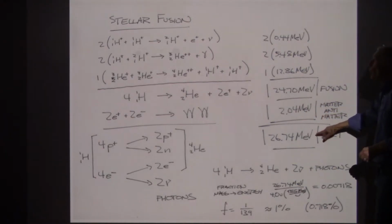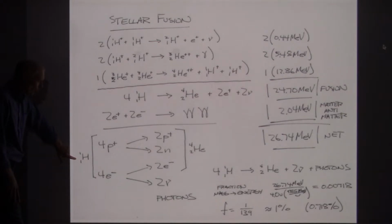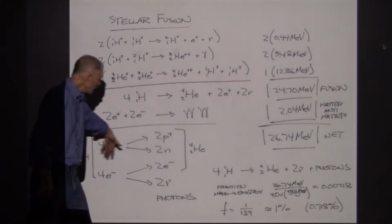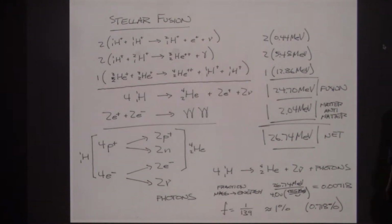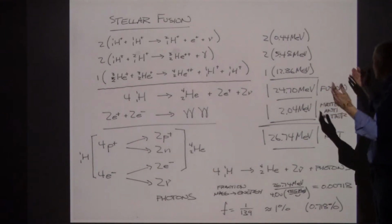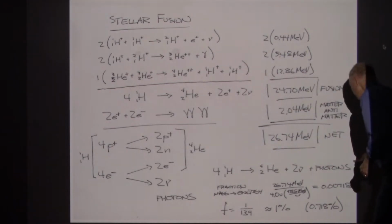Adding those together, one round of, what do we got now? If I take 4 of these, there should be a 4 here. If I take 4 of these hydrogen-1s, that's like saying 4 protons and 4 electrons, and we run through these reactions, we are going to generate 26.74 MeV of energy. That's how much energy gets released. Most of it is coming from fusion, but 8% or something is coming from matter-antimatter reactions. Here is the net reaction right there. That's the one I wanted.